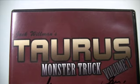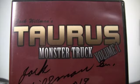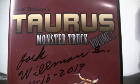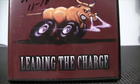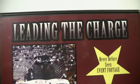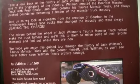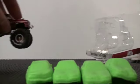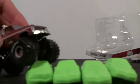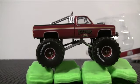Back in 2019, Jack Willman and Mean Duck Productions produced this awesome Taurus Monster Truck Volume 1 DVD, Leading the Charge of Taurus. Here is a quick video shot of the back of the DVD. Here comes Taurus up on top of the cars. Check this out, very cool.